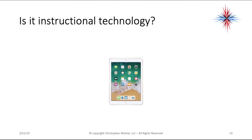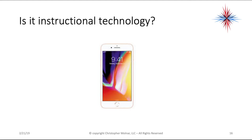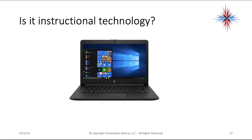And this is important. So just think about these next couple slides as we go through, and then I'll talk about it a little bit. Is this iPad by itself instructional technology? Is this phone instructional technology? Is this laptop instructional technology?